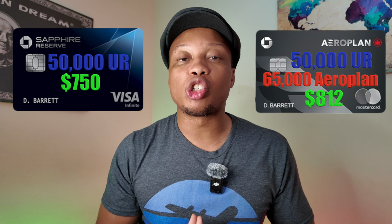So if you implement this strategy, you would exceed the 1.5% return of the Chase Sapphire Reserve and also avoid using Chase's travel portal. So if you happen to want to earn yourself hotel points and also have your hotel status be honored when you are redeeming your points, well, this can end up being a great way to do that and also getting yourself more value than the Chase Sapphire Reserve.